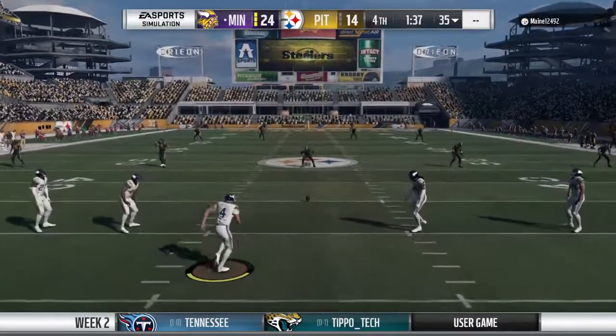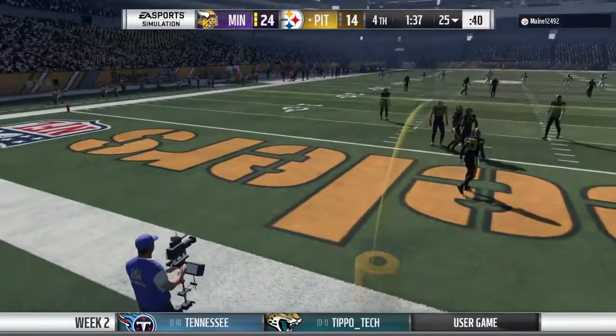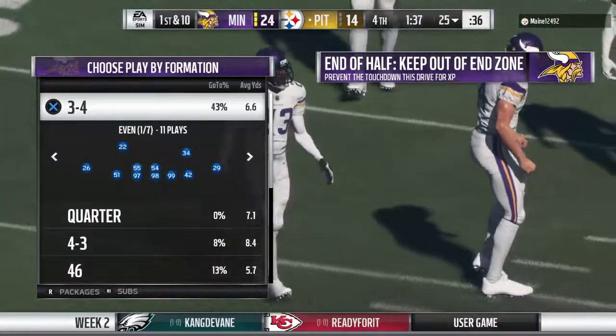The kickoff unit is out on the field, and they will send this one away. And that'll carry over the back line of the end zone for a touchback. And now out come the Steelers.